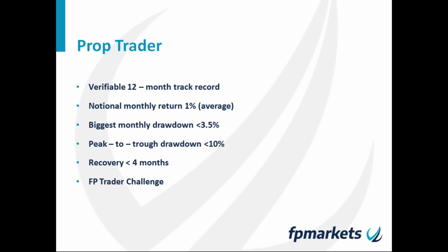So I'm going to put a number on that: 3.5% monthly drawdown, and peak to trough, keep it below 10%. Again, there's a little bit of flexibility there, but if you've got a peak to trough drawdown of 25%, think about this from the investor's perspective. He expects the worst. He thinks to himself, okay, it's Murphy's Law, Sod's Law altogether.